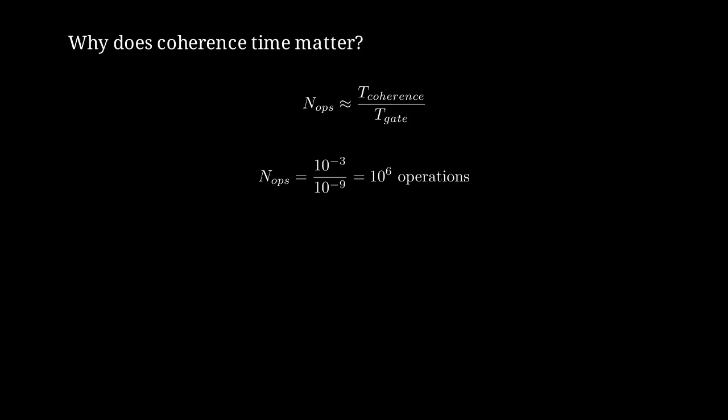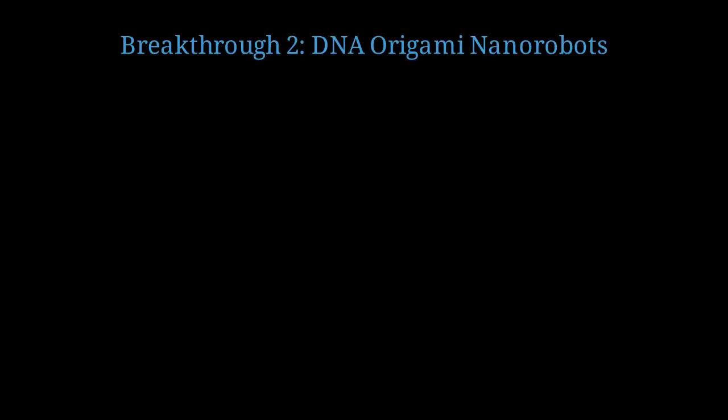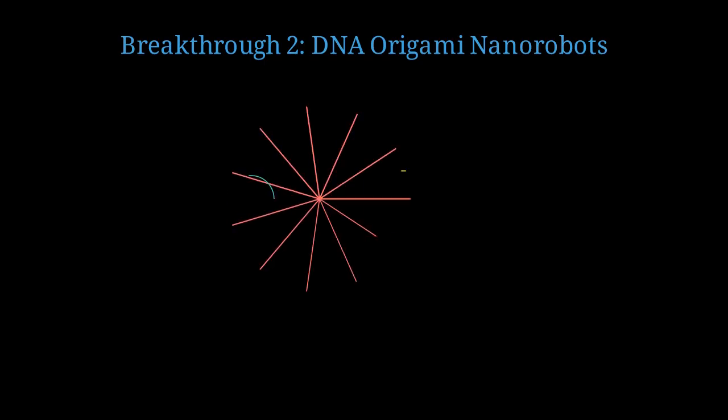for many quantum algorithms. The second breakthrough involves DNA origami nanorobots. These are programmable nanoscale machines built entirely from DNA strands that can perform specific tasks inside living cells. Here's a schematic of a DNA nanorobot. The red spokes represent DNA double helices, arranged in a specific geometry. The blue circle is a receptor domain, and the yellow rectangle represents a cargo compartment that can carry drugs or other molecules.